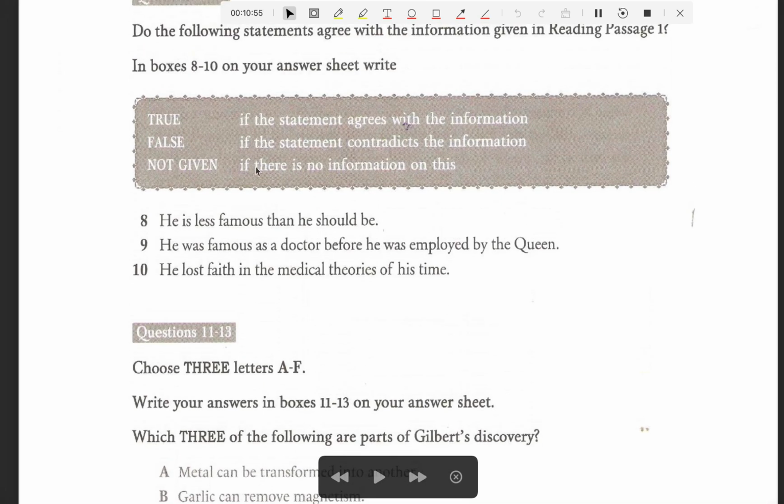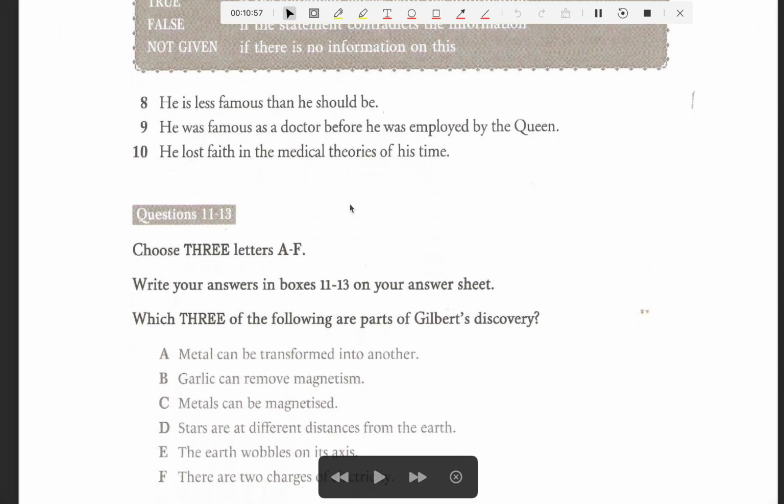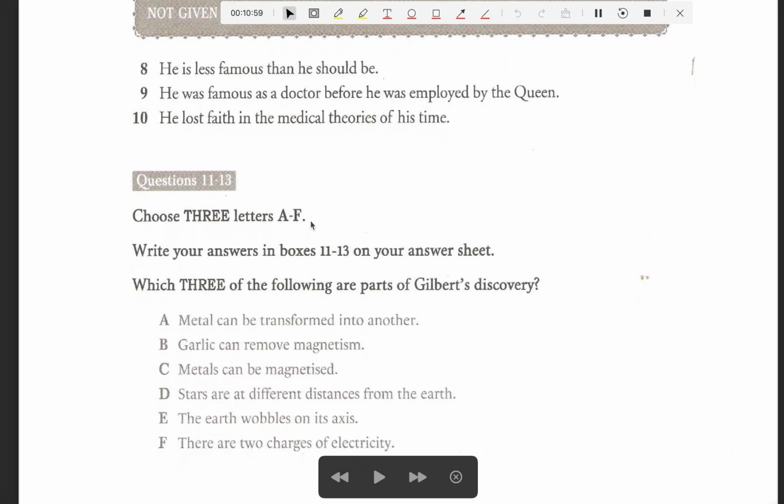There's a big exercise that I'm going to do here with you guys. Before that, let's check this out. It says choose 3 letters A to F. Okay, so A to F, we got to pick 3 things. Which 3 of the following are parts of Gilbert's discovery? Now, this is great. This is really good because which 3 are parts of Gilbert's discovery? Now, you have the clue. All you got to do is find where Gilbert's discovery is being mentioned.